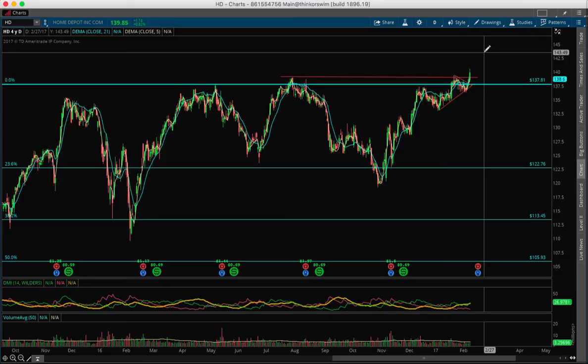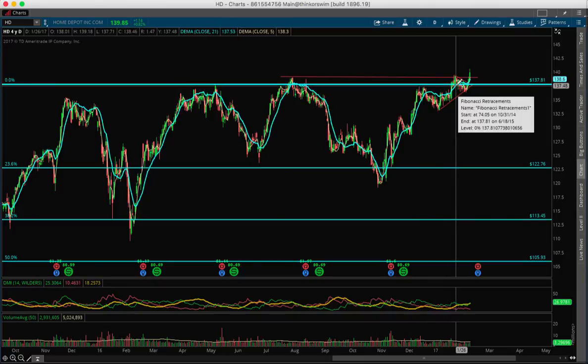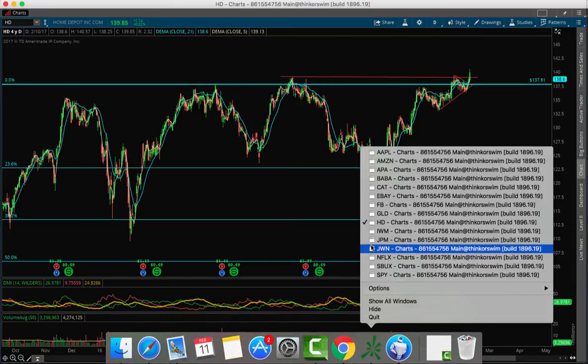I don't know how good that report is, and we are at the top of the resistance. Every time we go to this level right here, people like to sell it. So you have to respect it, and I will respect the 136. That will be your stop loss. If you enter this trade right now and it trades below 136, get out. But I think Home Depot is bullish.